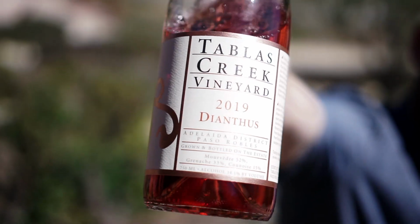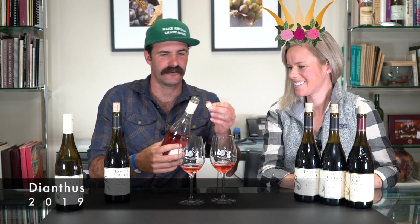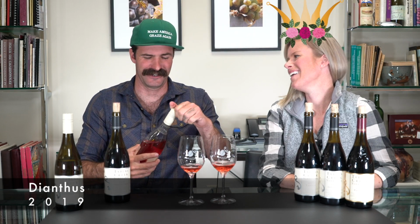Vermentino, take 2. Dianthus. This is Chelsea's baby. I feel like Chelsea is the rosé queen. Pink wines. Pink wines, yeah. Me also. I'm a huge fan of pink wines. I know. This is just like a red but lesser, right?